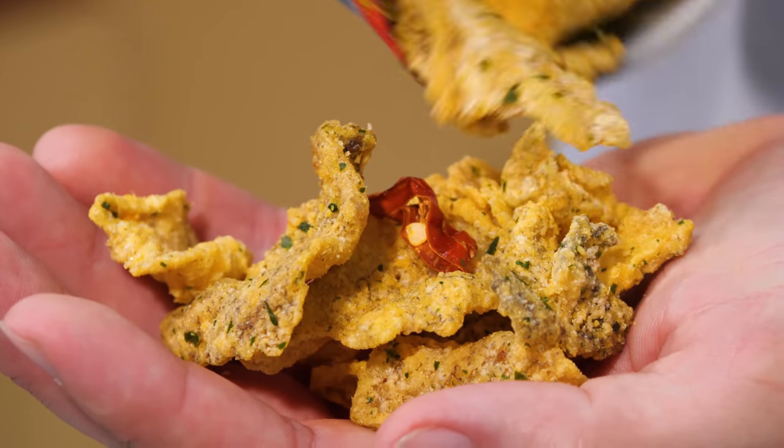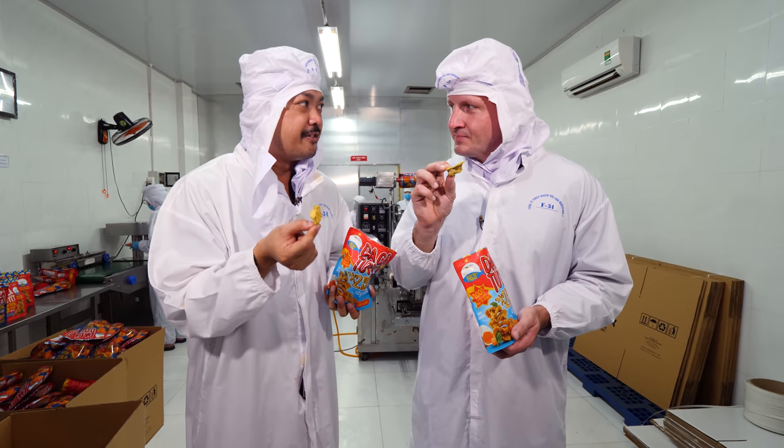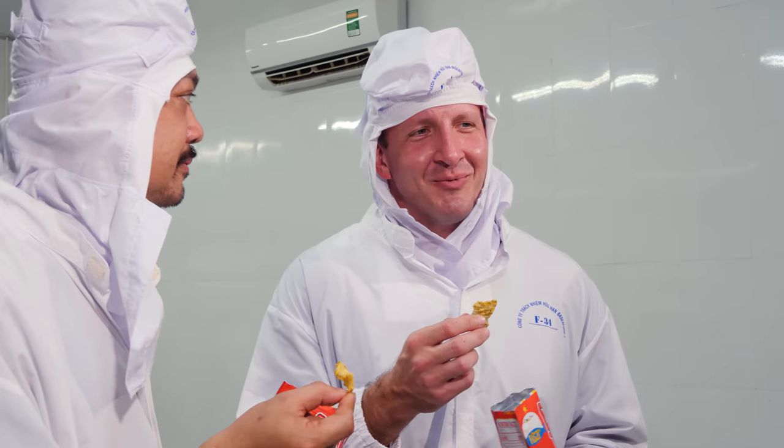I can imagine sitting at a movie theater munching on these. First thing I notice is the texture. Crunchy but kind of airy, like eating a potato chip or Doritos. You wouldn't imagine it's a fish skin though. If I did a blindfold test and I said, hey, put this in your mouth, could you guess what it is? Please don't, we're never gonna play that game.